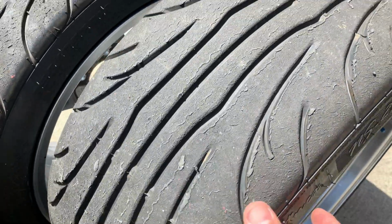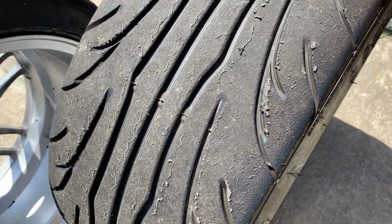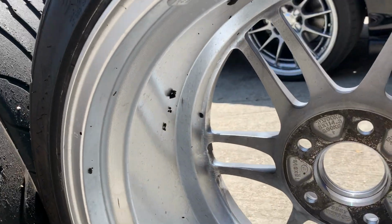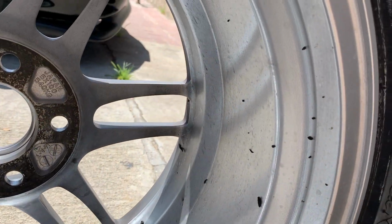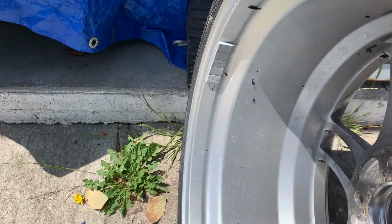The front tires, yeah, tons of tread left on them. My wheels got filled up with rubber from all the track tire debris and shit on the track. It's everywhere.